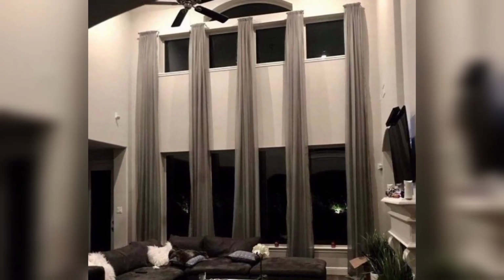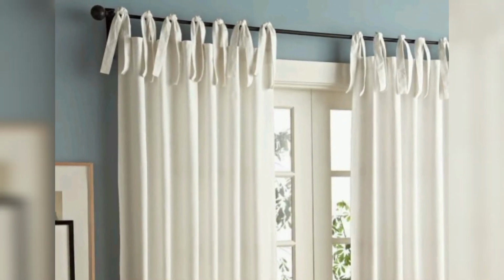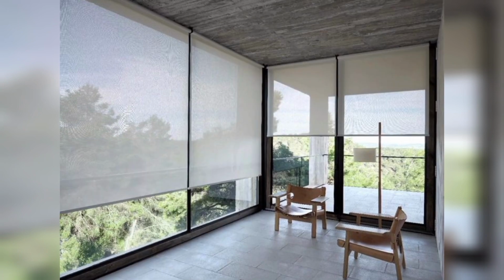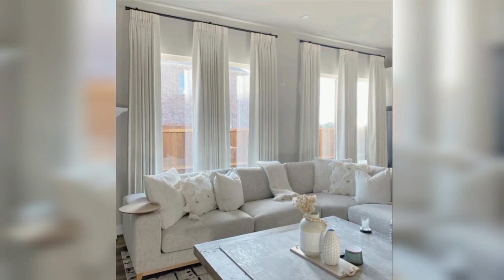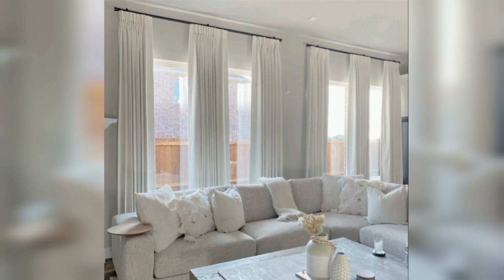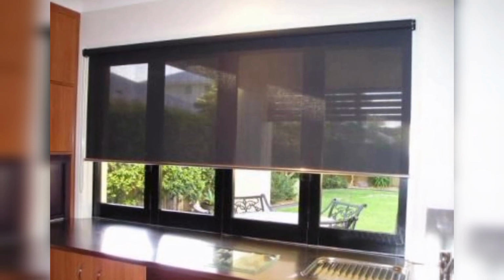Length and style. Floor-length curtains can make the room feel taller, while shorter ones can create a casual look. Consider curtain styles like grommet, rod pocket, or pinch pleat, depending on your taste. Blinds. Wooden blinds bring warmth and a natural feel to the room. Wooden blinds are versatile and work well with various design styles.